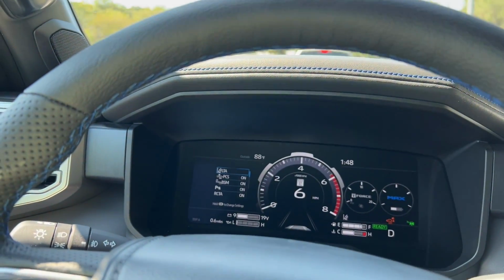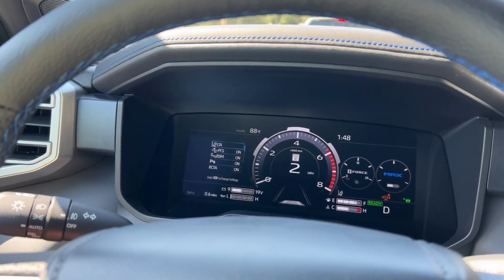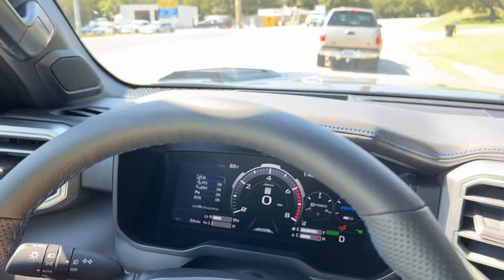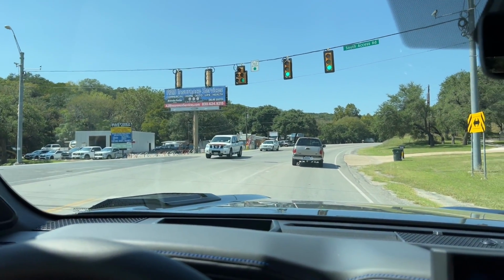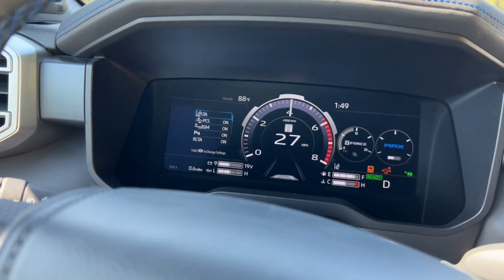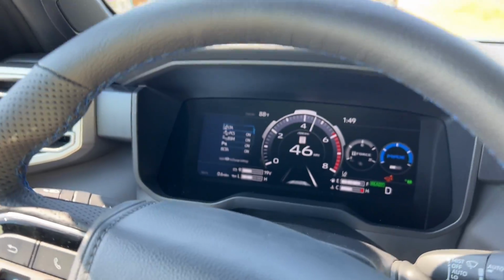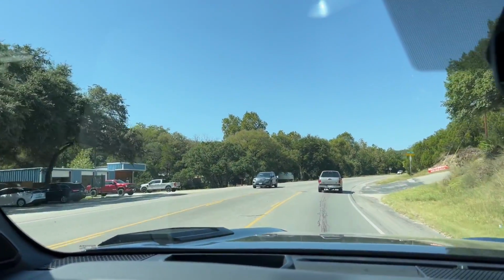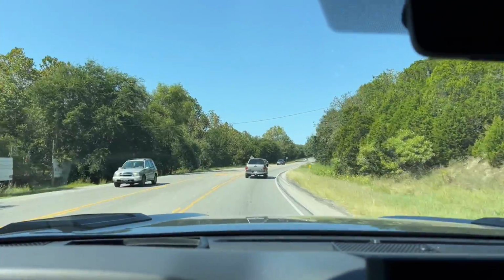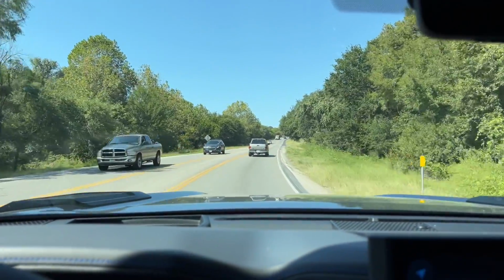So stopping, shutting the truck off. And let him go. Holy crap. I didn't want to really give it the beans, but it chirped in second gear. I don't know if you guys heard that. So cruising at 50, speed limit's 55.